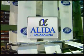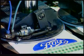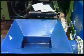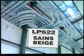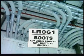British Polythene Industries manufacture around 95% of the UK's consumer carrier bags at various locations. At Alida Packaging, punch-outs from the plastic bags are recycled, so material contamination must be avoided. KongsKilde therefore conveys the punch-outs to dedicated outside containers.